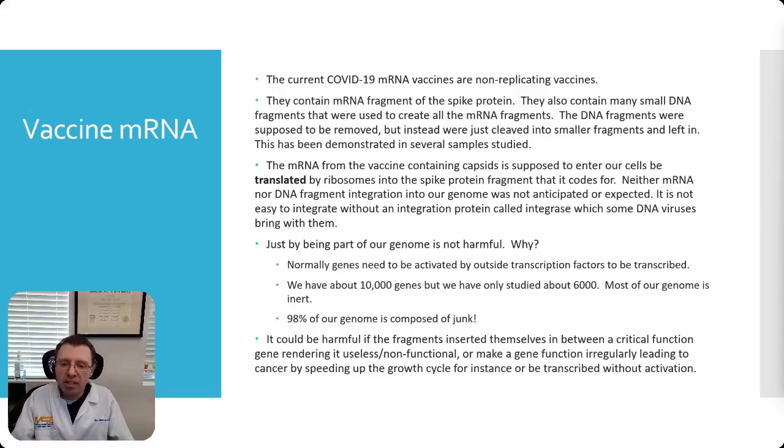Normally, our genes need to be activated by an outside transcription factor in order for them to be unwrapped and transcribed into mRNA. We have about 10,000 genes, and we've studied about 6,000. And believe it or not, most of our genome is inert. It's basically junk. 98% of our genome, actually slightly higher, is composed of genetic material that is not used or utilized. All the genes that we normally use sit in about 2% of our genome.